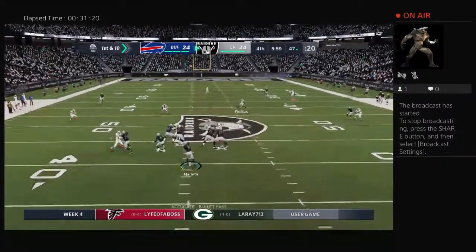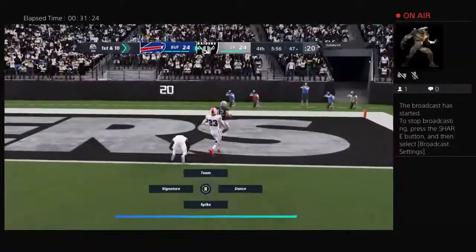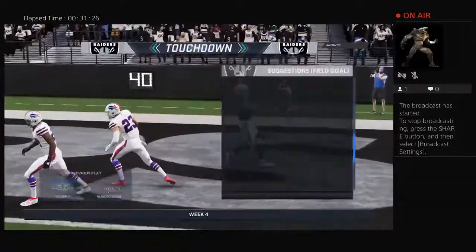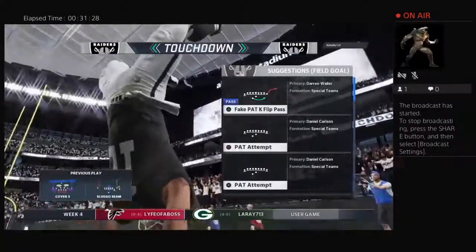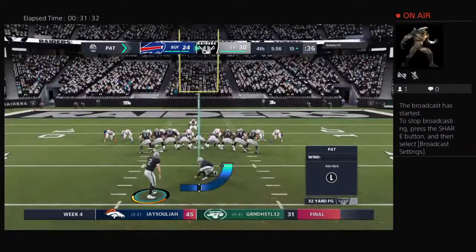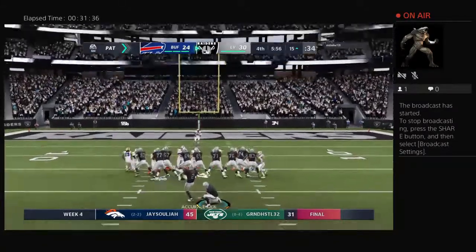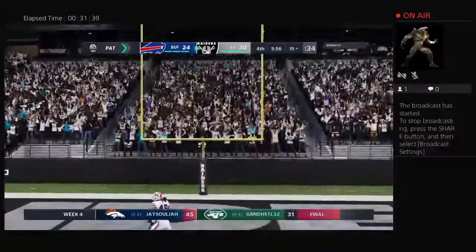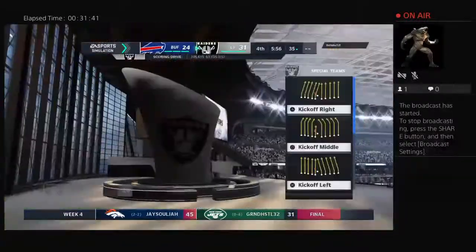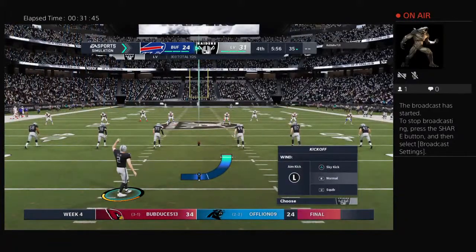Mariota looking downfield for Jones. Got a man. It's caught inside the 10, and he takes it into the end zone for a Raider touchdown. Marcus Mariota with his third touchdown pass of the afternoon. And the Raiders have moved out in front. And he's got it up and through. Makes the score Raiders 31.